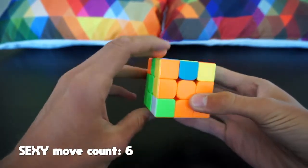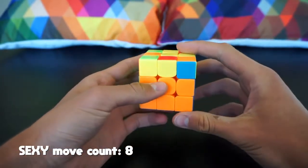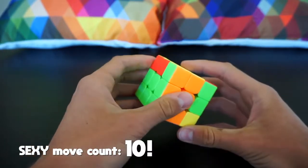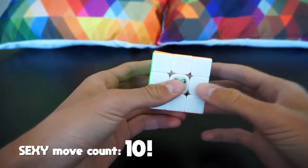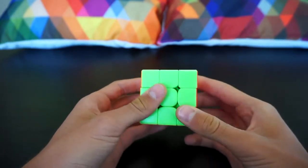Then here, 7, 8 sexy moves. Oh, what's this? Oh, this is a cool case. 10 sexy moves, and the cube is solved. So I just wanted to show you this really cool solve, and it's quite fun.